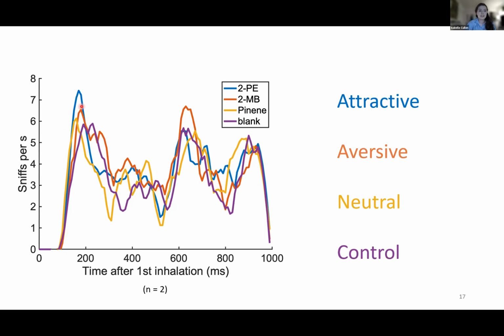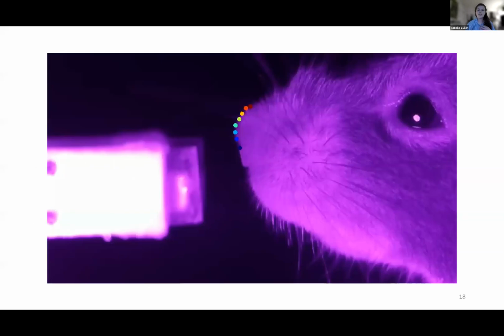You can see here that for the attractive odor, noted in blue, upon first inhalation they have a way higher sniff rate than they do for the aversive, which is 2-methylbutyric acid, or the neutral, or even the blank. This is really interesting and leads us to see that obviously there is something going on here. Like I said, this is based on a small sample size, so we will need to continue to repeat this in other mice to see if this same effect still stands. But for the orofacial movements, let me play the video first.